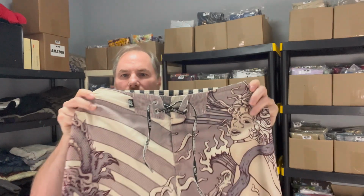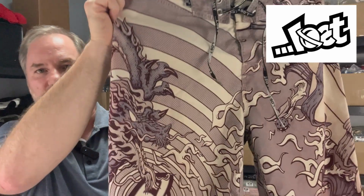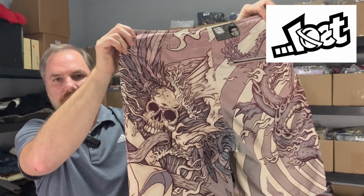All right, last up on the shorts is this pair of men's board shorts. And this one was really cool. I didn't know this brand either. Here we go. Show you what it looks like. Really unique, cool pattern. Had a dragon there, lady on the front, skull on the back.